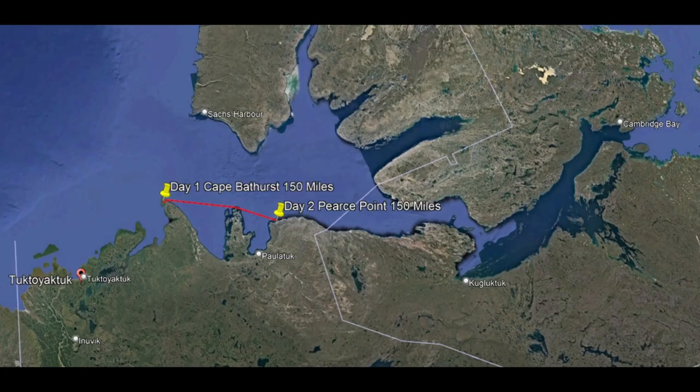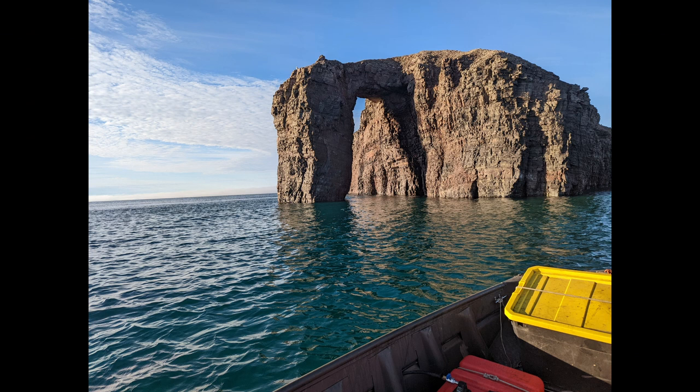Day one had used more fuel than I expected due to sea conditions and sea ice I had to work my way through. So the plan was to go ahead and stop off at Kuklutuk and refuel there before I head off to Cambridge Bay. Unfortunately, due to the sea conditions on day two, I was only able to make it to Pierce Point. When I made it to Pierce Point, there was a natural bridge formation, and if you knew me, there was not a chance I wasn't going to go through it.